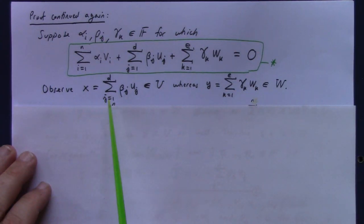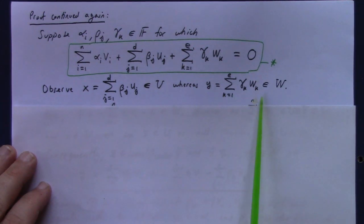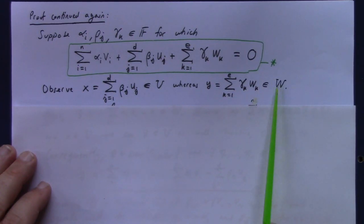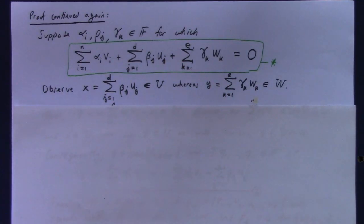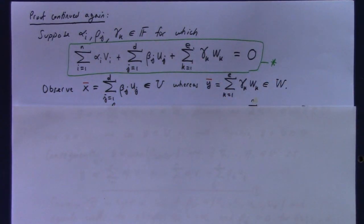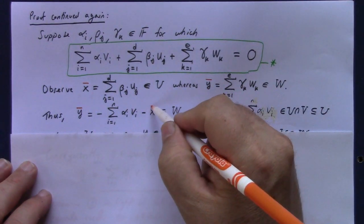All right, so here, observe x is a linear combination of the u's, since it's in U, and y is a linear combination of w's, and that makes it in W. Of course, we already knew that x and y were respectively in. I'm sorry, this x and y is no relation to the previous x and y. Maybe I should put bars on these so that we're not tempted to think these are the same x and y from early in the proof. I'm going to slap some bars here. There we go. Now they're different. x bar and y bar.